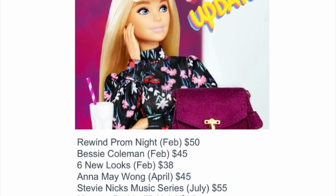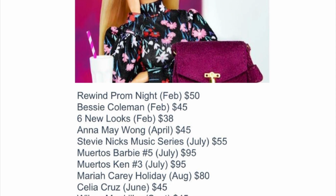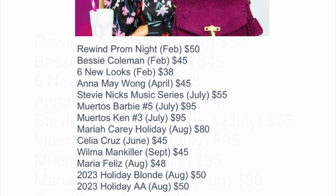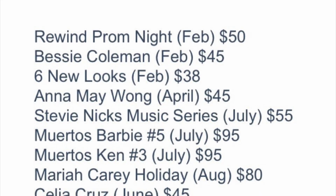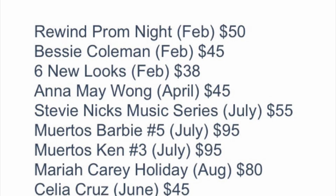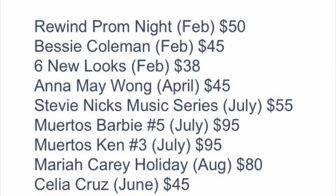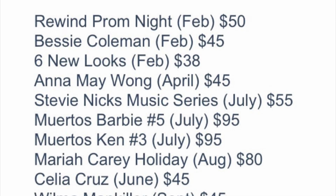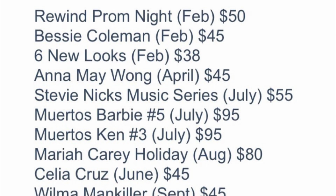We have the price and listings for the Rewind Prom doll that we didn't have more pictures of. So she's just called Rewind Prom Night. Release date apparently is sometime in February, $50. We have the Bessie Coleman collector doll, February as well, $45. We have 6 new Barbie looks dolls, which I'm assuming is the same dolls from Wave 3 that we saw earlier, retailing for $38, also releasing February. We have the Anna May Wong doll in April for $45.